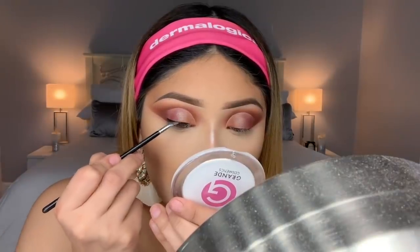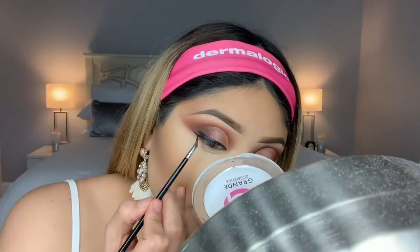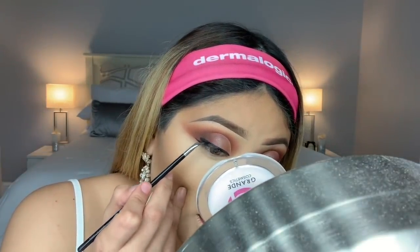Moving on to liner, I'm going to be using this Pretty Vulgar liner in Black List, and I'm going to be taking my Anastasia number 12 pencil and the Sigma Bent liner brush in B12 to apply my liner with. I'm going to be taking this liner really high up into that crease.